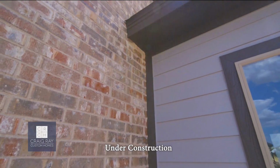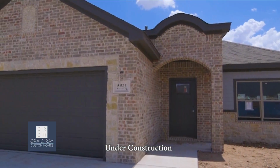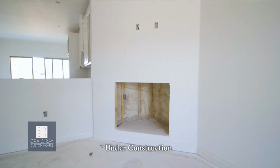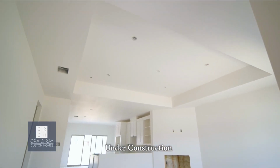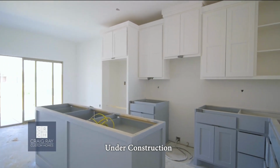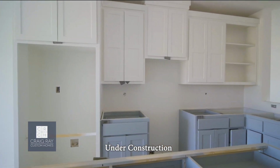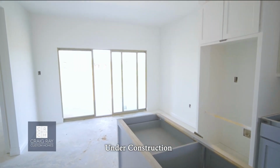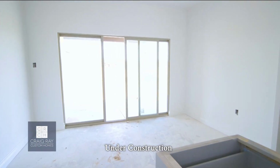The front elevation of this home is a mix of stone and brick with an arched entryway. As you walk into the home, you're greeted with a corner fireplace and a tray ceiling. The kitchen features custom cabinetry and a large island that will seat 4. Also featured in the dining area is a large sliding glass door that will take you out onto the covered patio into the backyard.